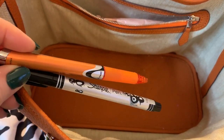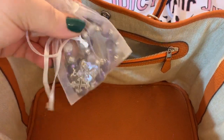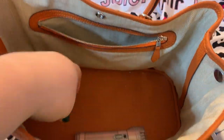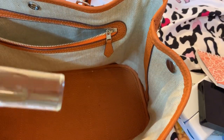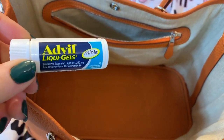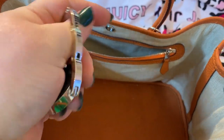Let's see, I've been using this purse most of the week. I have my ink pen here, my Sharpie, my wipes, my beautiful, gorgeous prayer beads, my flashlight from the Dollar Tree, still going strong. I have French Rose perfume oil, smells amazing. I have some Advil. And my purse hook, you know, to hold your purse.